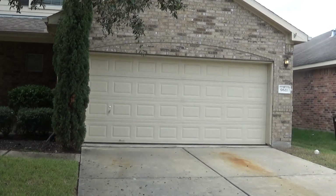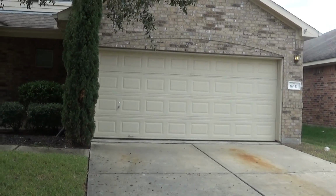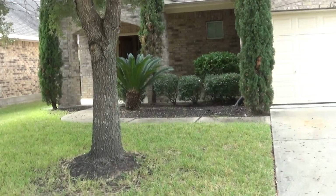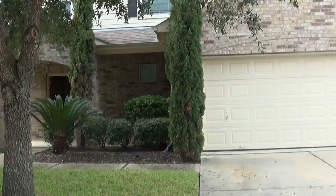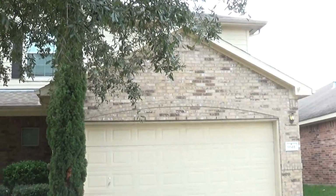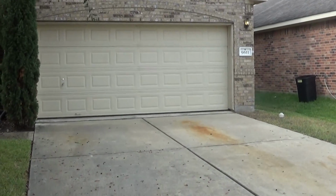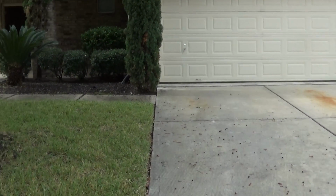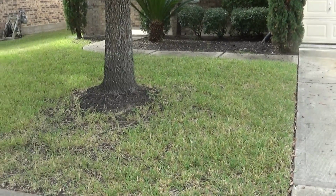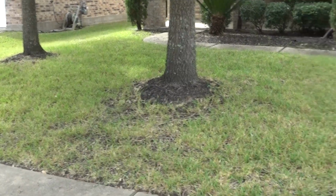I'm here at 9611 Cobalt Creek Lane. Today is November 2nd, 2016. I'm here to do a tenant move-out walk. Note that I'm not an inspector, I'm just doing a walkthrough and doing an observation.